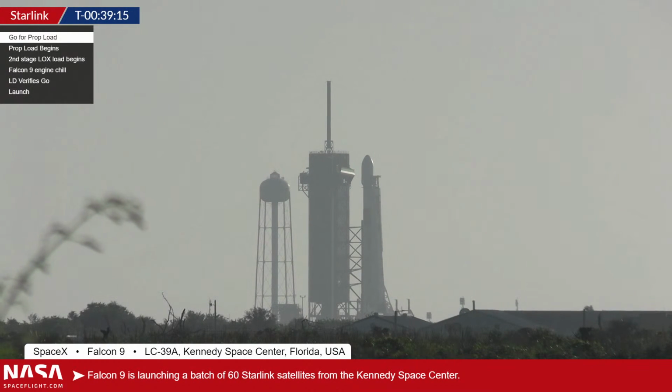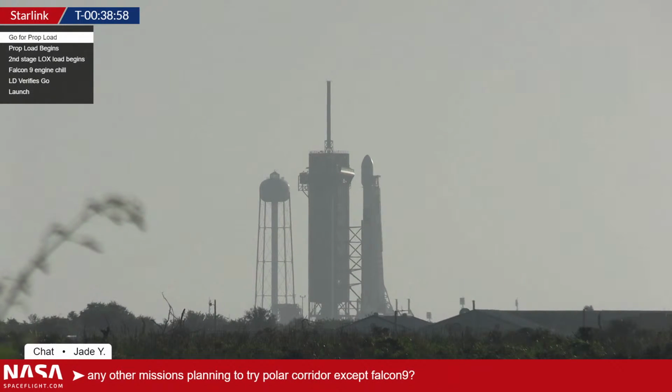Here's another question. Let's see. Do we have any other missions trying to plan the polar corridor? So you were talking about SAOCOM 2A going down the polar corridor, or do you know of any other polar corridor launches that they have on the manifest from Cape Canaveral? So not yet. Their next polar mission is Sentinel-6 from Vandenberg for NASA later this year. We know another polar mission that they have from Vandenberg is the asteroid redirect test that's coming up. Also a NASA mission testing that asteroid defense capability. And that's also going to go from Vandenberg that we understand right now. So we don't know what the next one is for them.